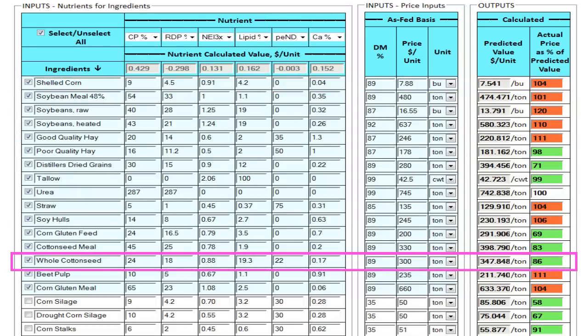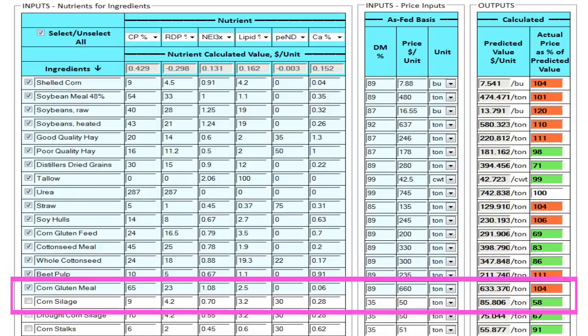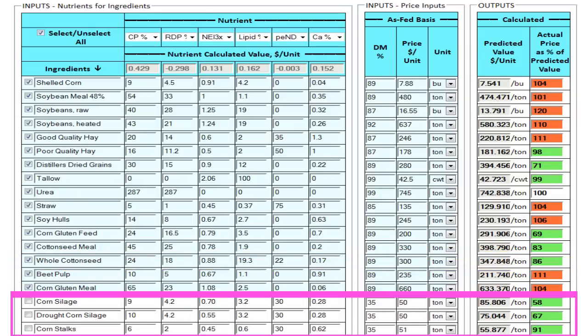Fuzzy cottonseed, $3.50 a ton. So a lot of interesting numbers here besides looking at the bottom three. But that's the purpose. Look at the bottom three. So you can see about a $10 shift to drought-stressed corn silage that had grain in it. And then if you got just corn stalks, it drops down about $20 a ton.